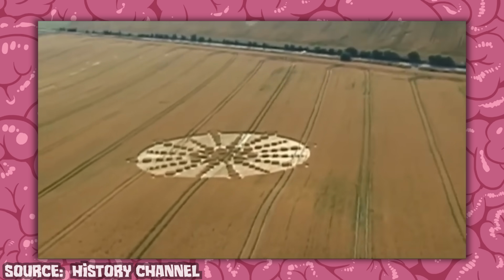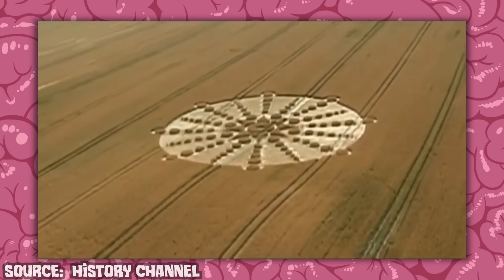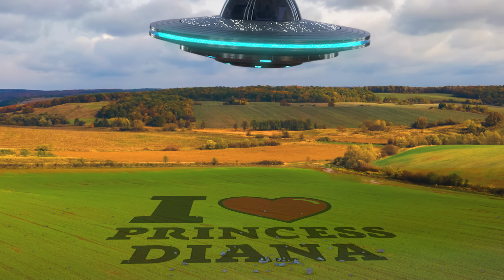More sightings began appearing all around the world, mostly in countries like USA, Canada, Russia, and even Japan. But England was the epicenter of the sightings.